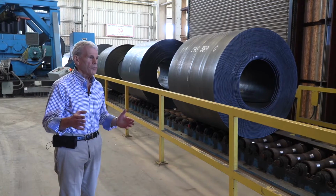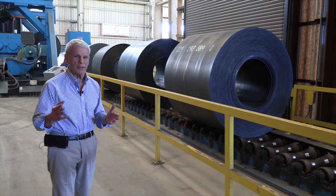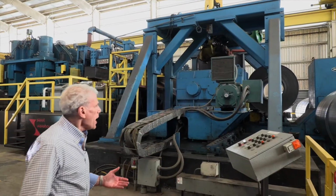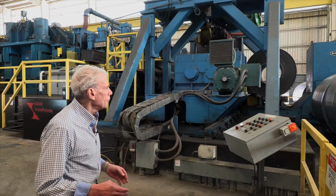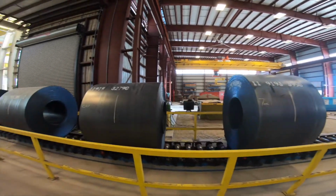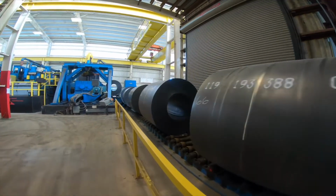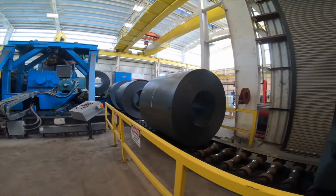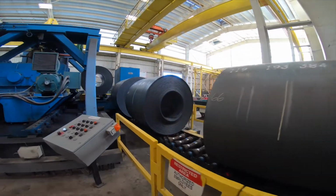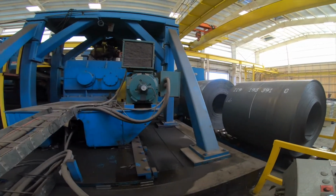So now we're going to go to that bay where the pickler is, and we're going to walk through the pickle line together. We're now here at the entry end of the line. To my right are coils lined up on an entry conveyor that allows us to make sure we always have steel ready to get up on the line and run for production purposes.